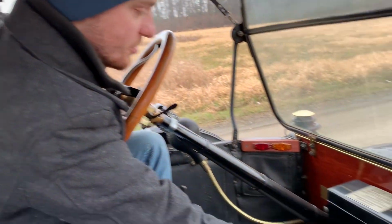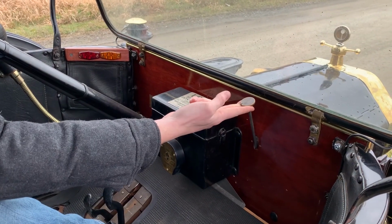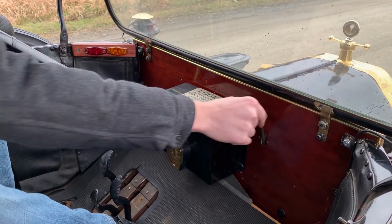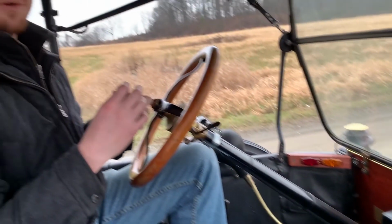And then we have one more control, which is right here. It actually does 2 jobs. If you pull up for starting, it's a choke for the carburetor, and then it also turns to adjust the mixture on the carburetor so you can get a leaner or richer fuel mixture. And then you have the horn.